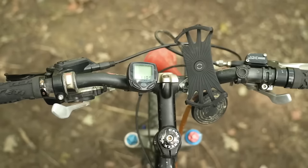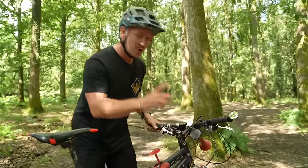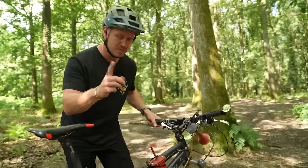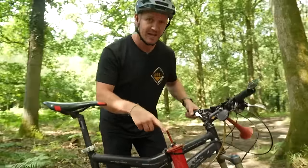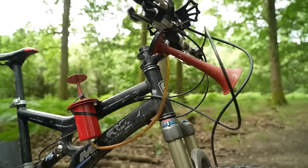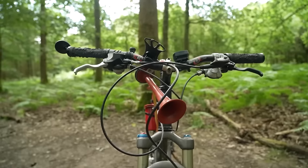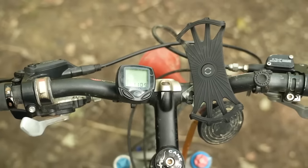Next up, we've got this phone mount. I'm going to put my phone in there for my navigation and that. But the best thing is this thing right here. Listen to this. It's like a freight train coming towards you if I'm behind you. I can see how fast I'm going, how far I've done, and how much time I've spent on this rig.